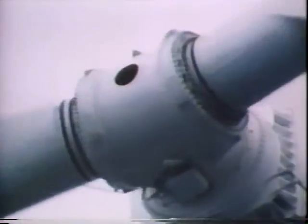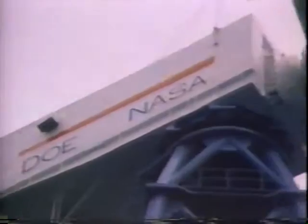A much larger wind turbine, able to produce 2 million watts of electricity, began operating atop a mountain in Boone, North Carolina.